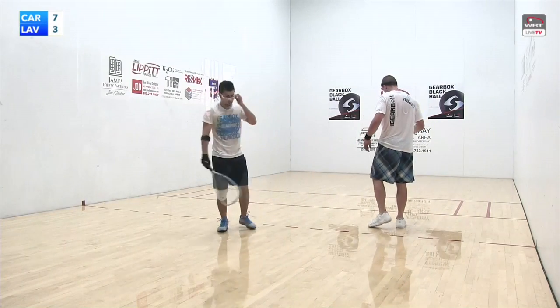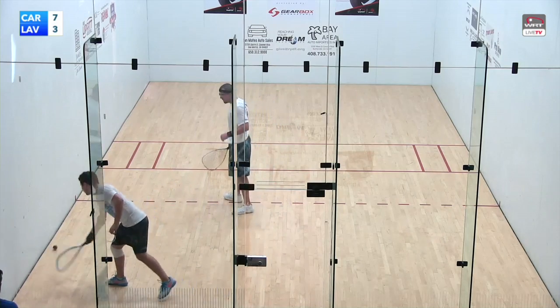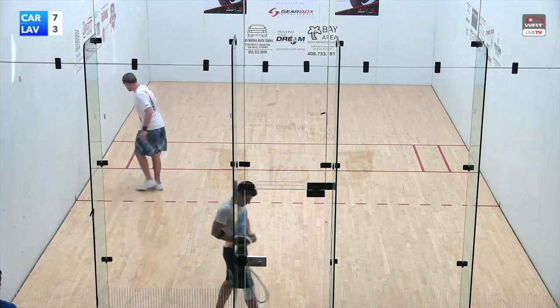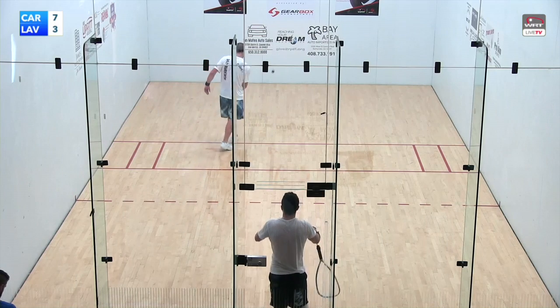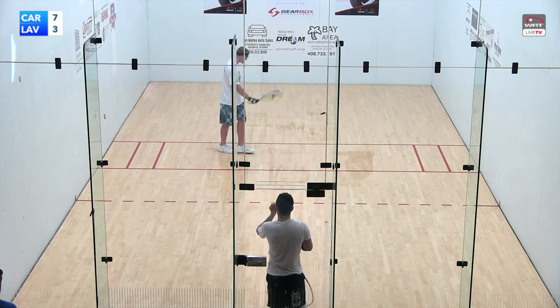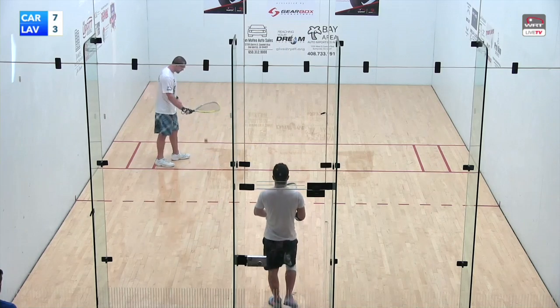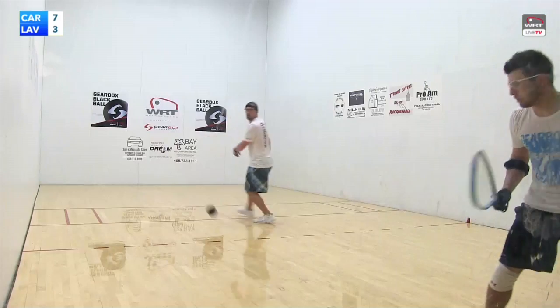Wow, some big swings there from both players. Lavley winning this side out. It's one of our more rapid fire rallies. 3-7. It's now 3 serving 7. Like you mentioned earlier, Coco, we had Cardona on a bit of a points run after they were stuck at 3-3.